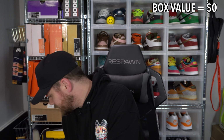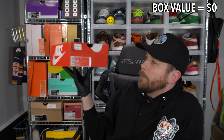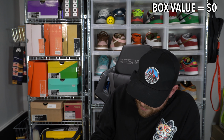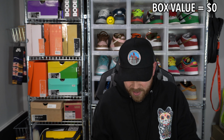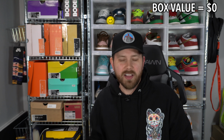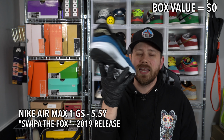All right, this first shoe out looks like a very small shoe. Got a 5.5 youth Air Max 1 grade school. Huh, cool. Are these dead stock? So these look dead stock. I've never seen a grade school pair of these. These are the Air Max 1 collaboration with Sacramento Kings point guard De'Aaron Fox. These are called Swipa because his nickname is Swipa the Fox.